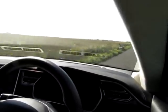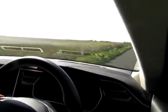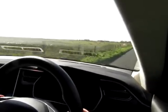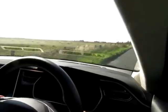So, this car is going back to Tesla. I've done lots of demos in this car. I also work for Fleet Drive, so lots of people are interested in leasing one of these. And I look forward to the day when I can buy one of these used.